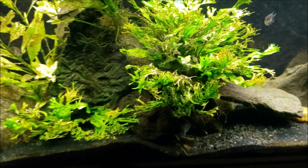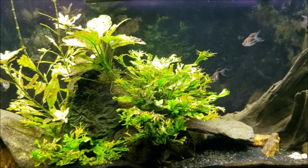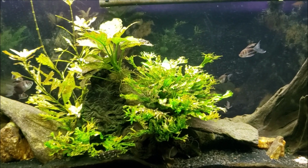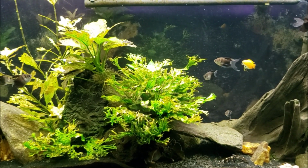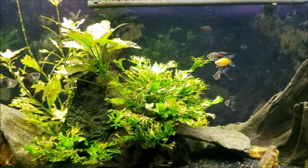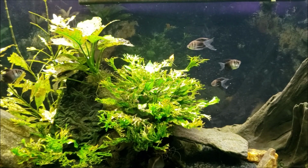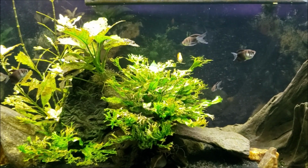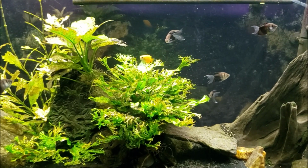And that brings me to, what am I going to do with this big striped Raphael? Because it's clearly getting too large to be in that tank, and I'm not exactly sure what I want to do with it yet. I've got a few options, and I'm going to leave it at that. I'm not going to have a whole video talking about what I may or may not do with the striped Raphael, but make note that I am thinking about it. I do know that it's way too big.